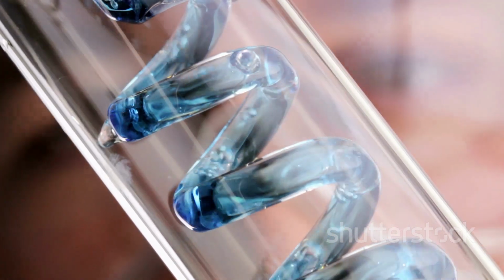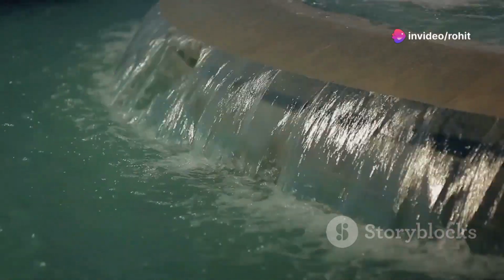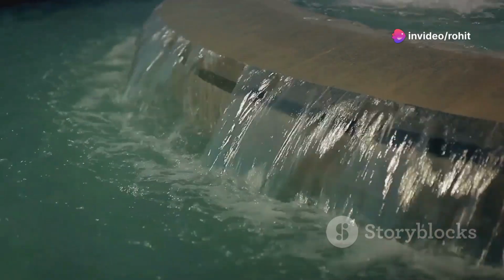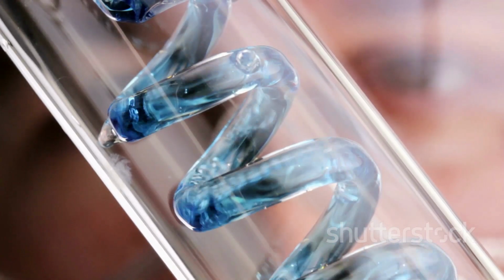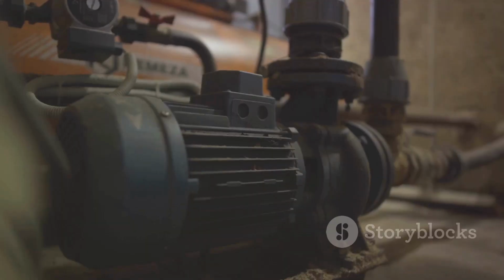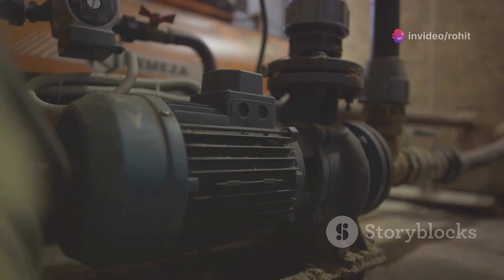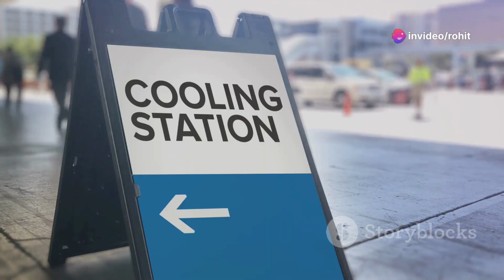During evaporation, the AC uses a coolant or refrigerant that absorbs the heat from your room. It's like a sponge soaking up water, but instead of water, it's heat. This heat-laden refrigerant then travels to the compressor. The compressor, a big, strong component of the AC, squeezes the refrigerant, making it hot and high pressure. Now, this might seem counterintuitive. Why make something hot when we're trying to cool down, right?